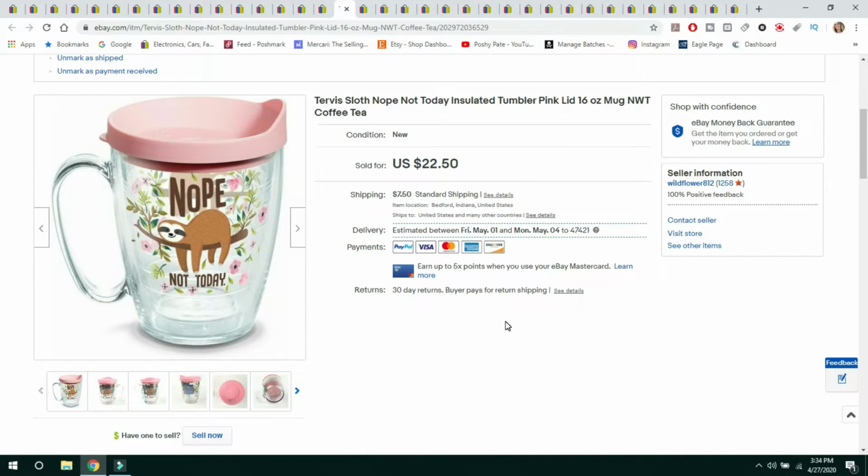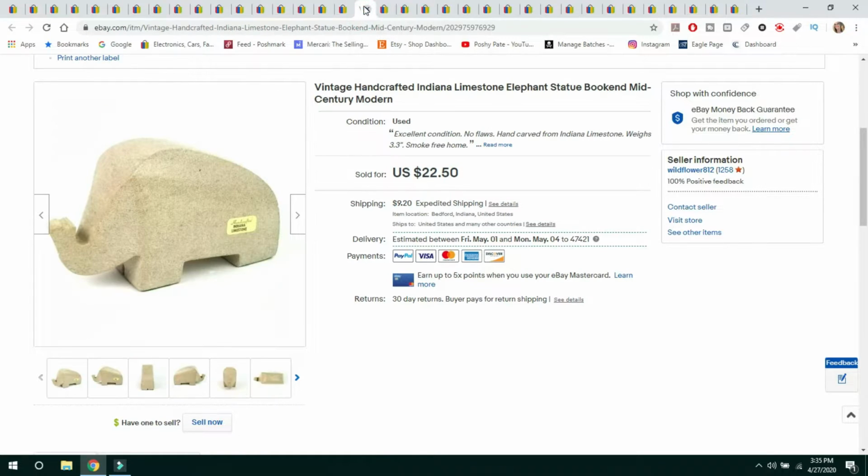The next item is a Tervis Sloth, nope, not today, insulated tumbler. It had the pink lid. It was brand new with the tags. I did pay up for this at Goodwill, and for me, paying up at Goodwill is $4.50. I did pay $4.50 for this Tervis mug, but I sold it for $22.50, and the buyer paid shipping.